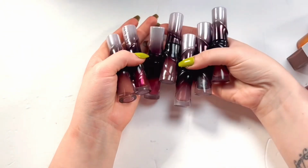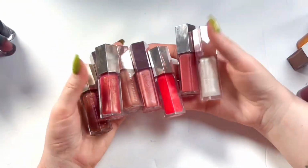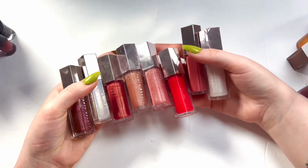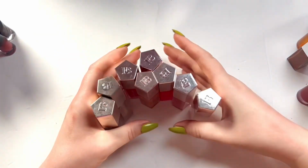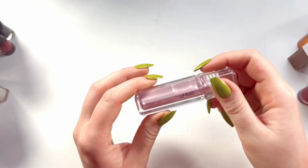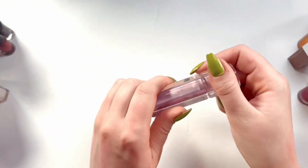Keeping all of my Kaleidos lip glosses because they are amazing. Keeping all of my Fenty glosses, even the old ones. I do not care. I'm going to keep them. One from About Face. This is their Light Lock lip gloss in the shade Please Obey.